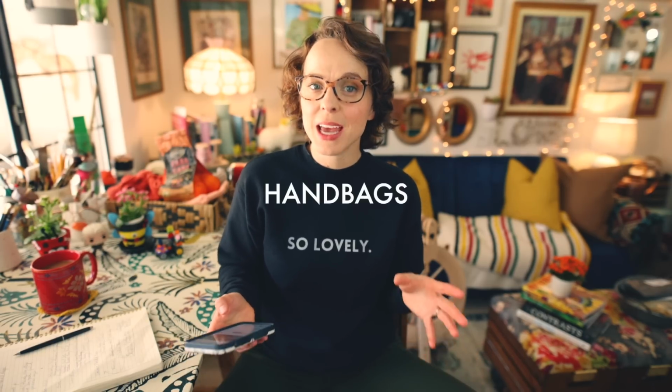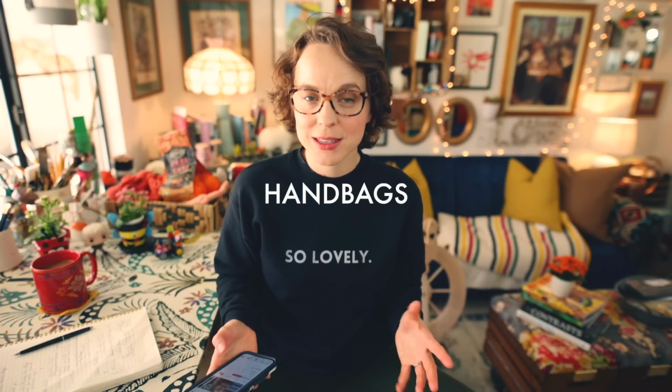All right, the first category that we're going to dive into today is handheld or hand carry bags. These are bags that don't have a strap and you just carry them in your hand, kind of like a clutch or a handheld tote.